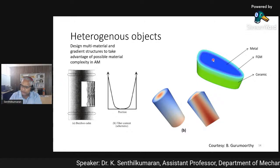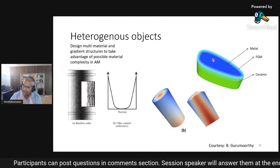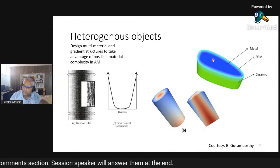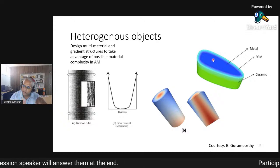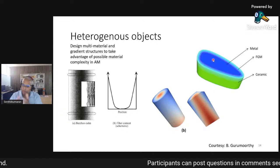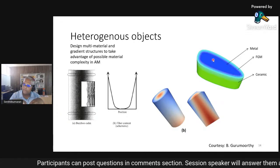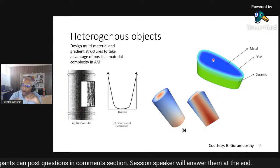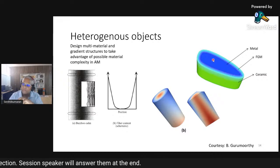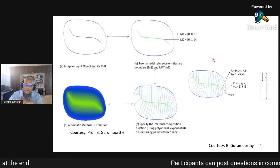So by design, by choice, by your wish, you can have a gradient structure, a compositionally heterogeneous structure, or a property heterogeneous structure. With processes like direct energy deposition, powder bed fusion, and binder jetting, you can tailor these properties, architect these properties, and design the materials to produce such an effect. This is normally not possible in conventional processes. So how do we do that?